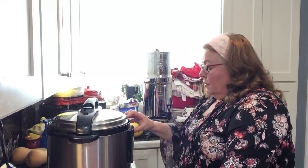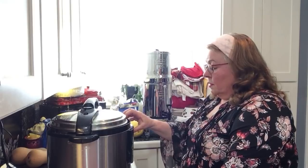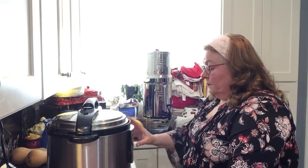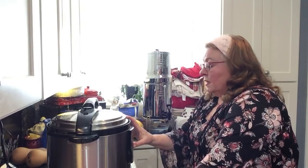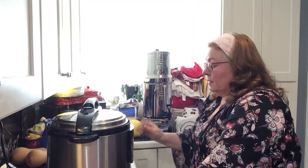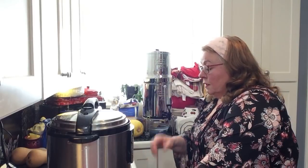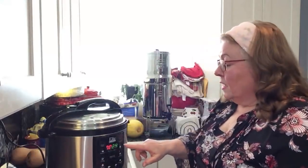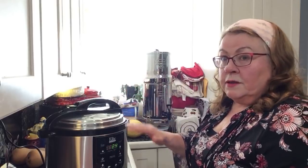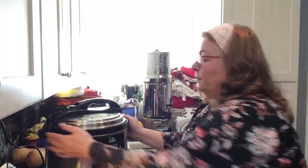When I put 3 chickens in, of course, I put it a lot longer. So we want to start it up. I'm going to put it on chicken and then go up in cooking time to 24 minutes, and then it should start. And there it goes. I don't know if you can see this, but it says 24. And once the pressure builds up, it'll start counting down the minutes to 24 minutes and then signal when it's done.